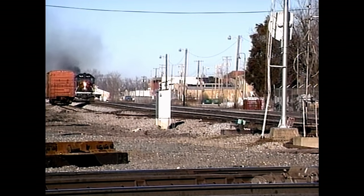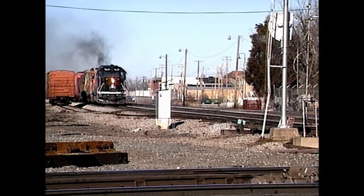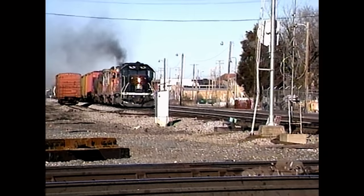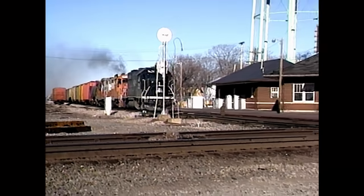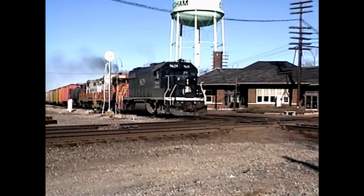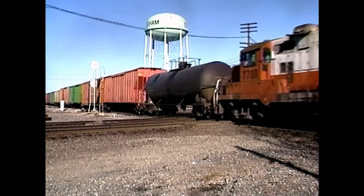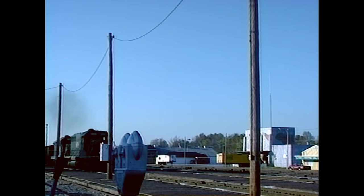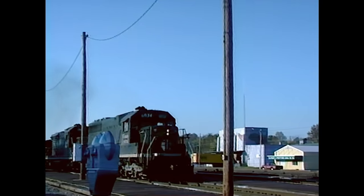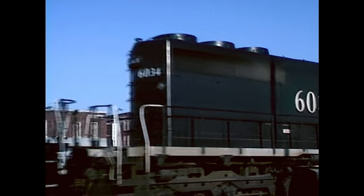Train CM1, Chicago to Memphis, next heads past the camera, this one also traveling southbound. A train of Inland Steel hoppers pulls through Centralia early the next morning. This one is headed northbound.